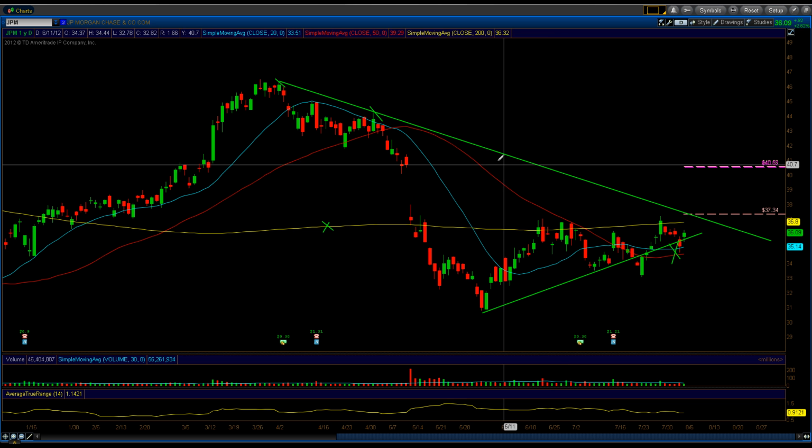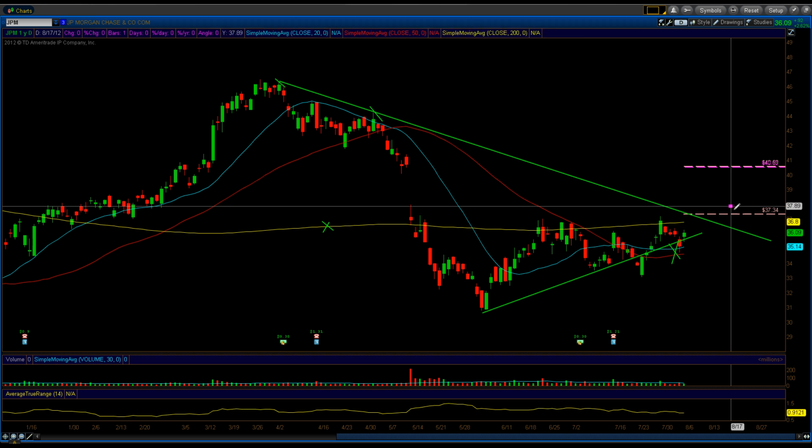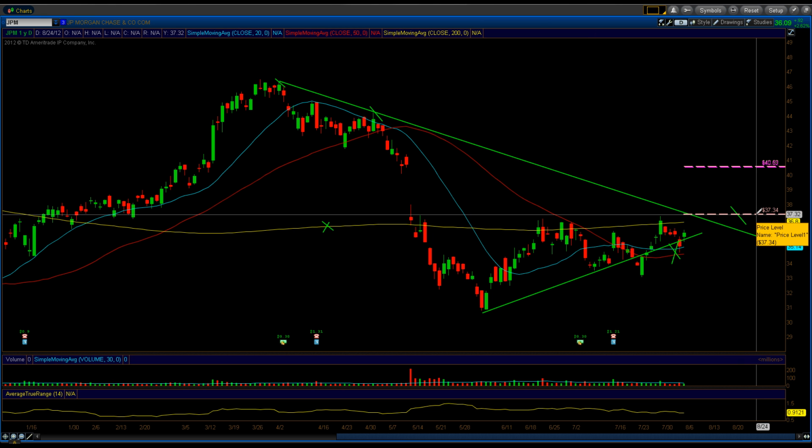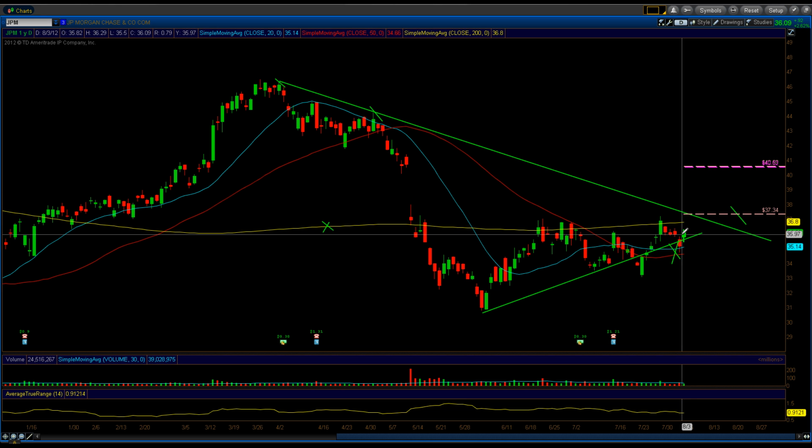In any case, we have this upper trend line here, and we have this 200 moving average that you want to pay attention to. A couple of other things: I have this 37.34 level here. Whenever I create these levels, they're created on the day, over the candle of the day, that I created them.